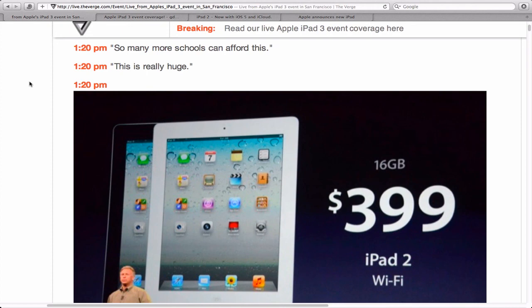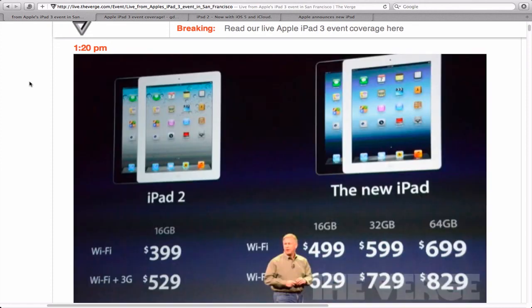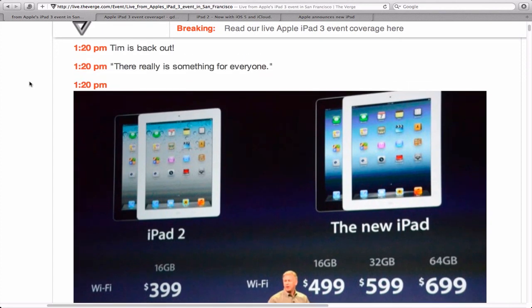Yeah, many more schools can afford this, and that's very important because of iBooks and the new iBooks authoring software to make these books possible. You mean iBooks textbooks? Right. This is going to help schools, and schools are going to jump at iPad 2.